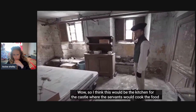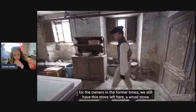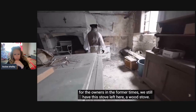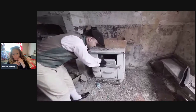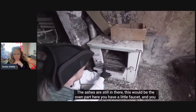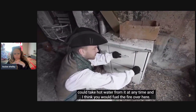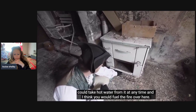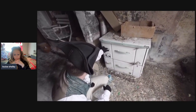So I think this would be the kitchen for the castle, where the servants would cook the food in the former times for the owners. We still have this stove left here, a white wood stove. The ashes still in there. This would be the oven part. Here you have a little faucet. You could take hot water from it at any time. And I think you would fuel the fire over here or over here. These are pretty stuck.